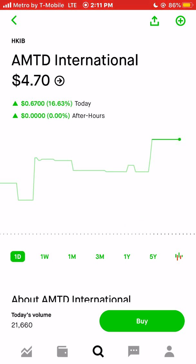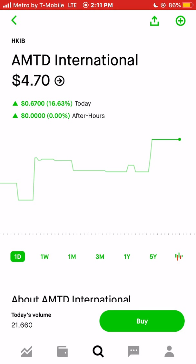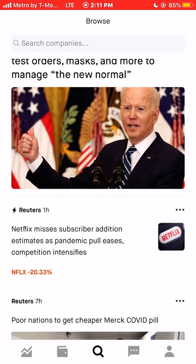Maybe not if you're a long-term investor, but day traders, if you're looking for any green stocks in this market, you probably want to pay attention to ticker symbol HKIB. As you can see, it did not give back any of that 16% in the after hours market. So there may be even more momentum for the stock tomorrow. But we're going to go over the top 5 stocks for the Dow Jones today.